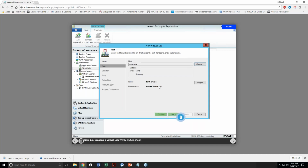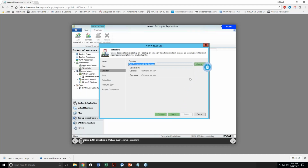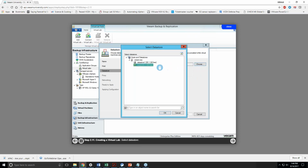And then in here, I've got the option to configure a folder, create a resource pool. By default, we're going to create a resource pool at the host level, so virtual lab. And then I also have to select a data store. So on vSphere, we've got your data store. On Hyper-V, you're going to have either an SMB share or cluster shared volumes. So you can select those summarily as well.